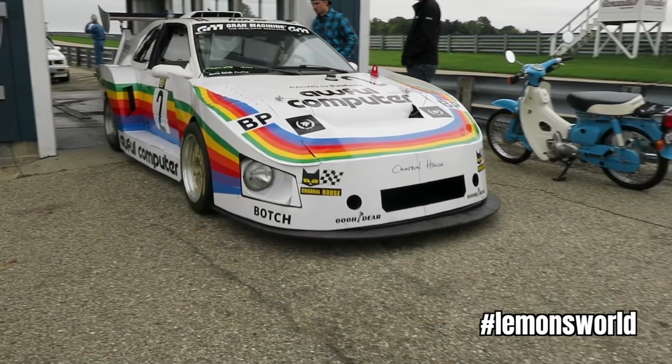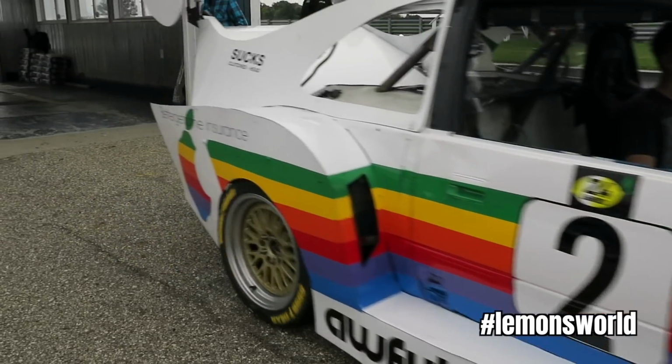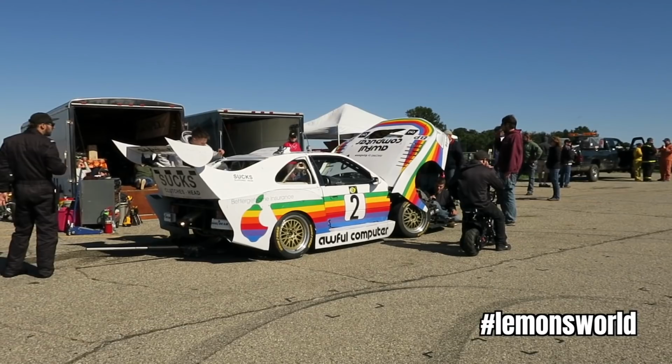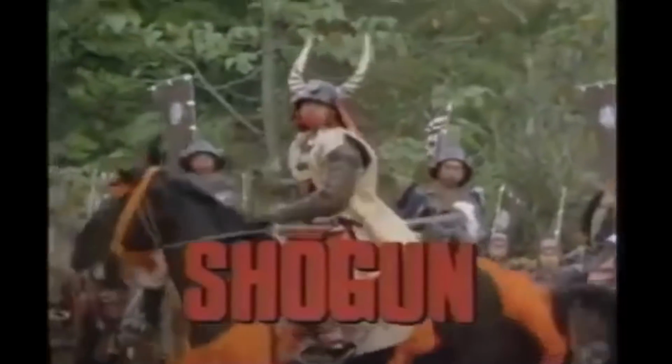And then one day, Gary saw the Met Show, which is a Lemons car that we just profiled earlier, and he said, you know what? I can do that. And for the record, most people would see that car and think, I'm glad somebody else did that.